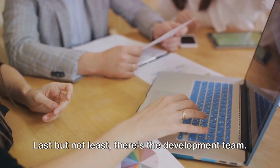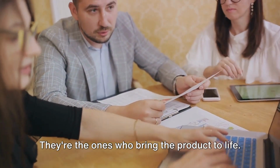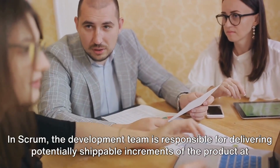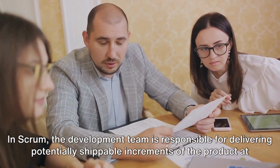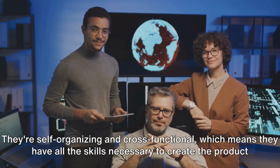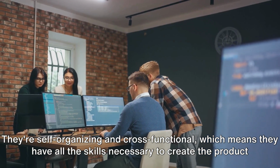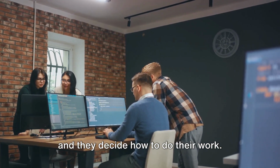Last but not least, there's the development team. They're the actors in our film analogy. They're the ones who bring the product to life. In Scrum, the development team is responsible for delivering potentially shippable increments of the product at the end of each sprint. They're self-organizing and cross-functional, which means they have all the skills necessary to create the product, and they decide how to do their work.